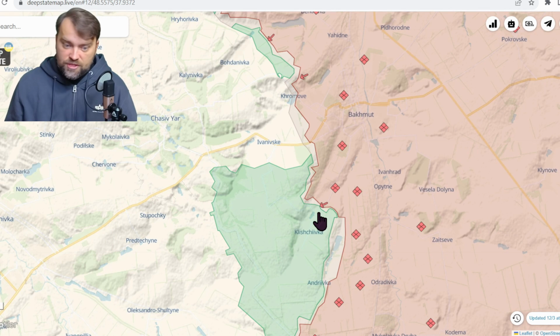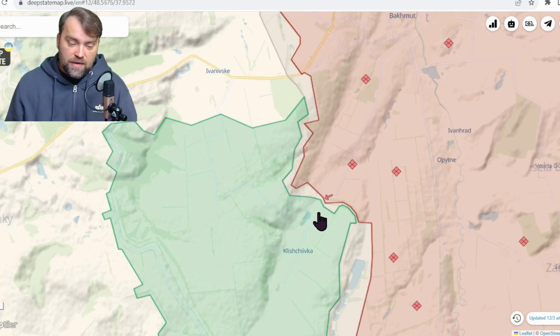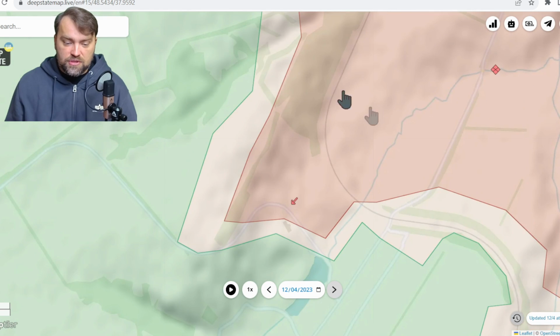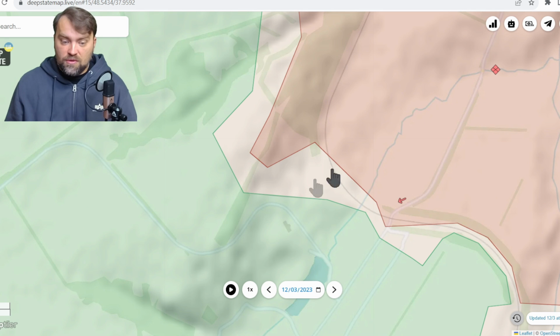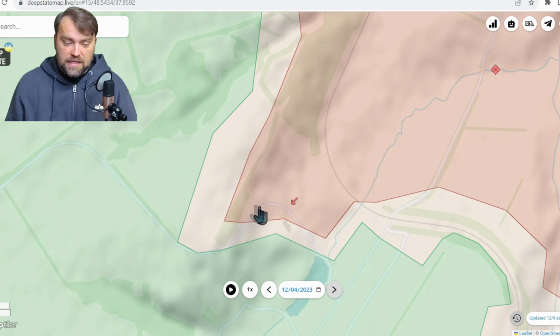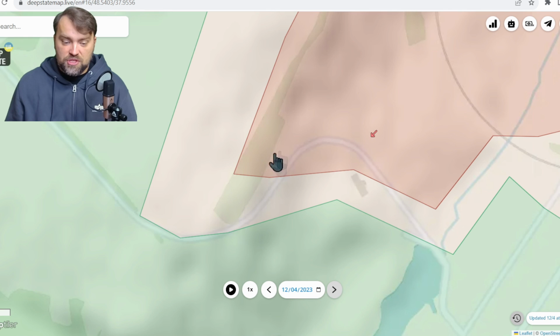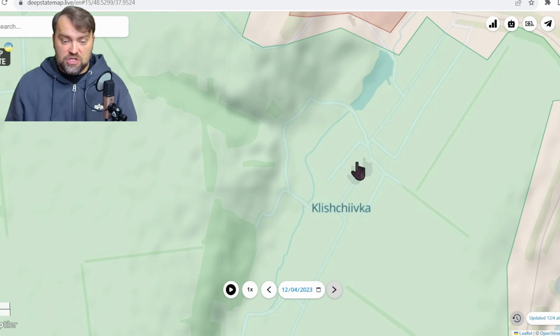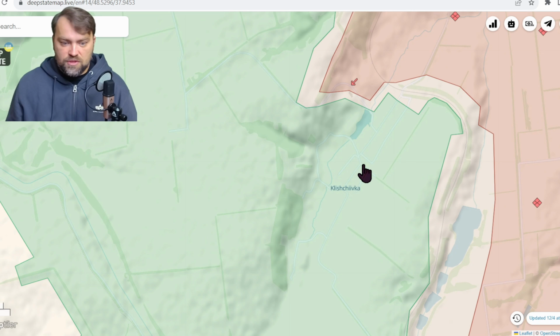The update that worries me a little also comes from the Bakhmut area. Our enemy advances towards Klishchiivka, and today they were able to cross this railroad over here. So it was yesterday, and unfortunately today they reached this road, and they continue to advance towards Klishchiivka, the village. The fight for this village was really hard, and I hope Ukraine will continue to control this village.